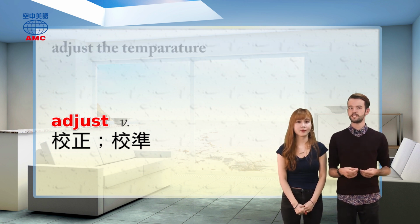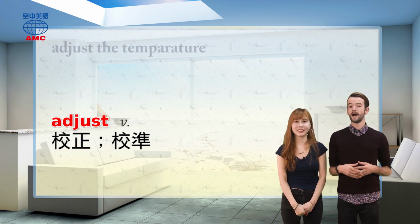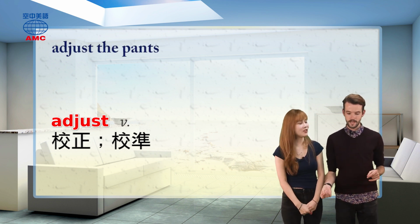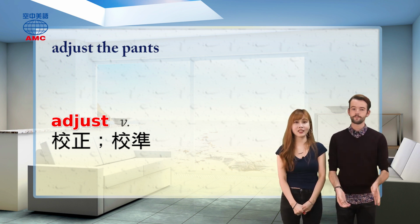So I could adjust the temperature of the air conditioning, for example, if I'm too hot or too cold. Or I could adjust some pants if they're too long and they touch the ground. So I would be sewing my pants up, making them shorter. I'd be adjusting them for my height.